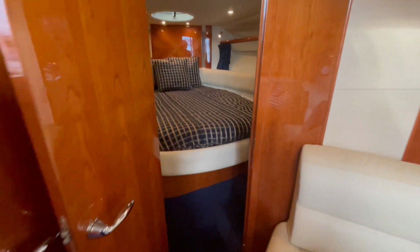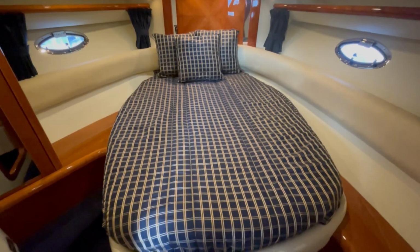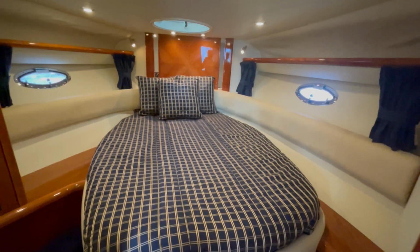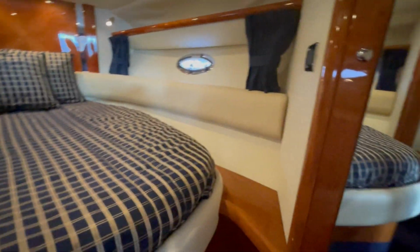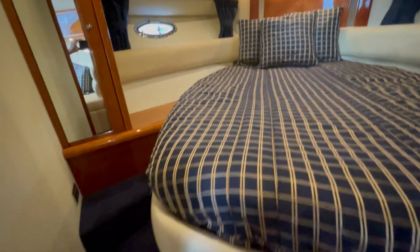Okay, so we're going to take you forward now into the double forward. You see a nice sized cabin, well fitted, and again just screaming the quality, the fit out, Sunseeker.